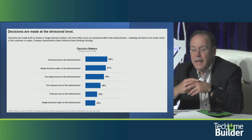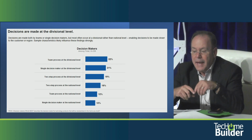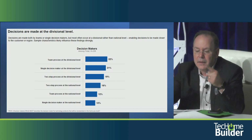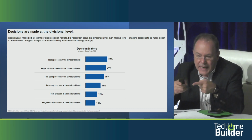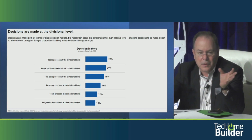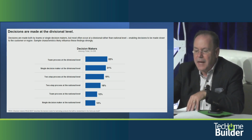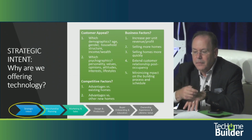This is from the Builder's Playbook research, and we asked questions around how you're making decisions on technology. And it was interesting, the data point was that there's a team process at the divisional level, but more individual authority exercised at the national level. So that was an interesting data point that Brad and his team came across at Interpret.